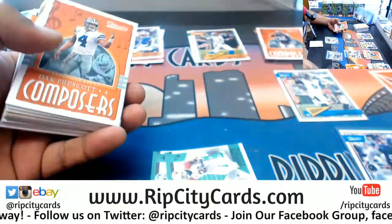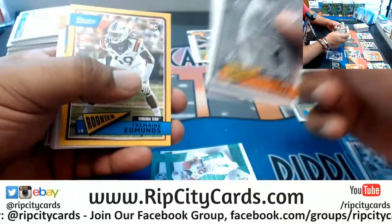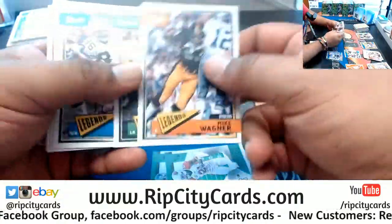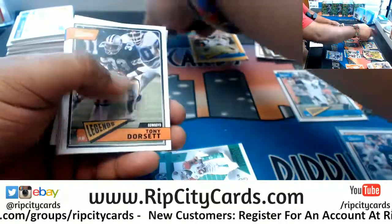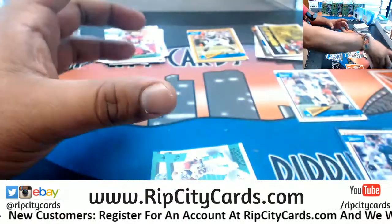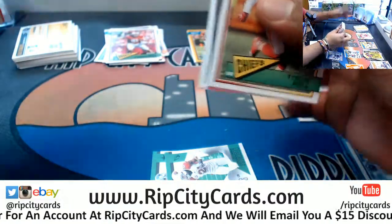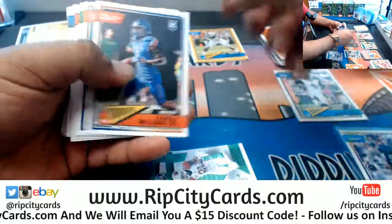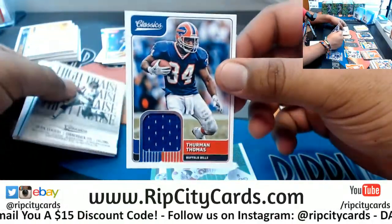All right, let's keep going while I get that checklist loaded up. Arden Key rookie. Tremaine Edmonds to 99. I believe he's a Bill. Josh Allen rookie. Rashad Penny rookie chrome. Trifle Magali rookie. There we go. Classics, classics. We have Joe Flacco chrome for the Ravens. Cedric Wilson Jr. rookie. Looks like a relic for Thurman Thomas of the Bills.